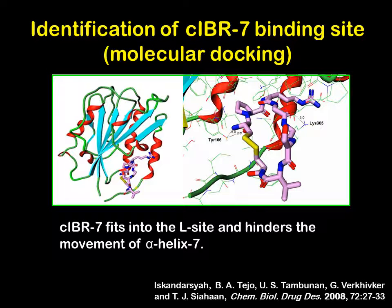And then we did a docking study. Our docking study shows that CIBR7 peptide binds to the L site, similar to its CIBR parent peptide. So our result shows that this peptide stops the movement of alpha helix 7 in the LFA1 molecule, which is important for the activity of this receptor. So in short, this peptide really binds to LFA1 and stops the activity of the LFA1 receptor.